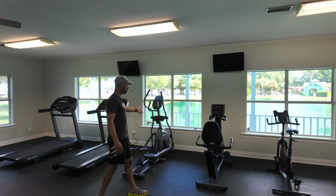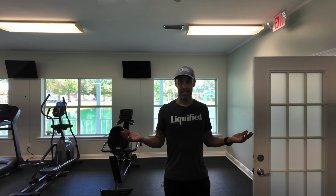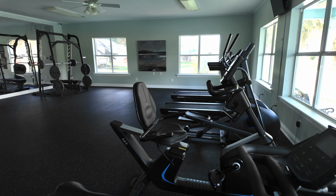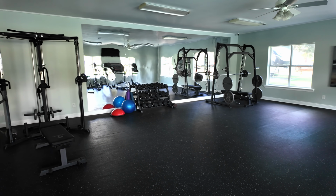Double treadmill, elliptical, recumbent bike, spin bike, TVs, air conditioned. And the TVs actually work, and they have Sling that you don't have to sign in. Yeah, this is an actual thought out gym. This is the first gym in a resort or any campground that's been this nice.